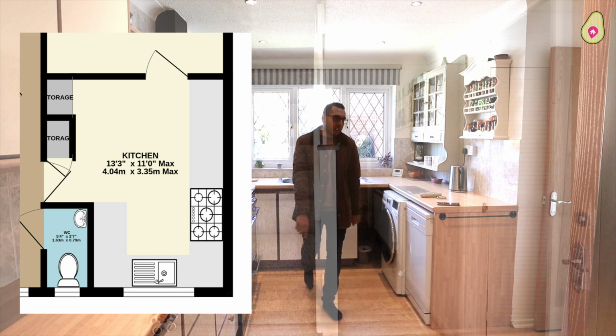And check this garden out, west facing, beautiful in the sun like it is today. You can just imagine entertaining here, lovely summer evenings.